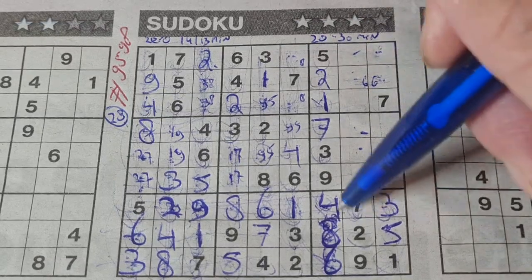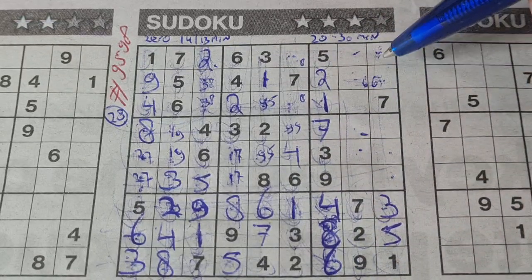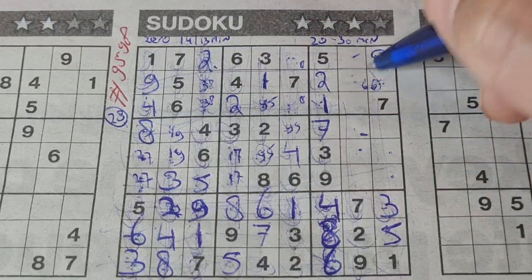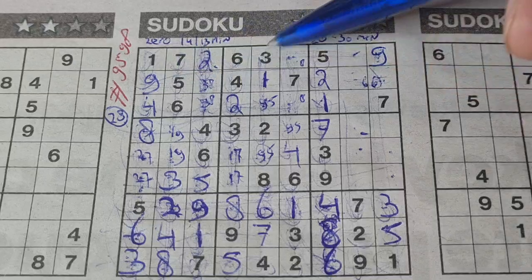Need a 9 here. 9 in this column, 9 in the column next. So the last column, the only 2 places left for the 9 should be here or there. We have a 9 in the second row, no 9 there. 9 should be here. So 2 numbers left now in the first row.